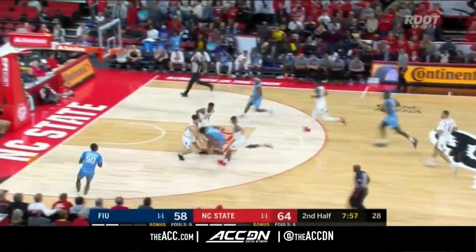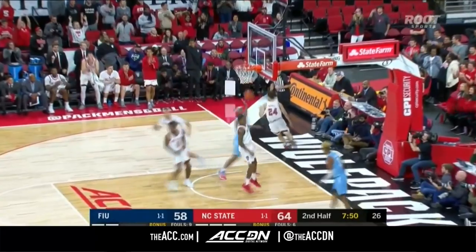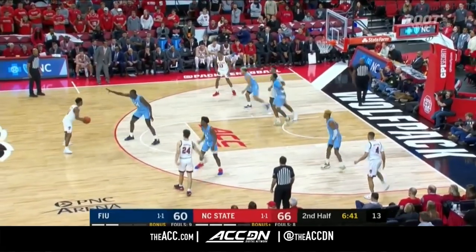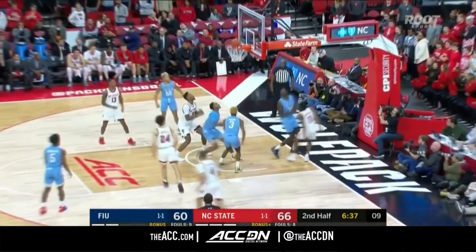FIU. Still down by just six. But they turn it over for the 12th time of the half. 4-on-1. Daniels for two. Sorry, Bates does on the defensive end of the floor. It's great to start games that way and bring that level of energy and his ability to block shots.